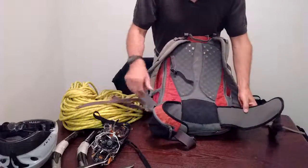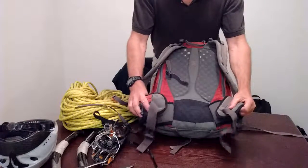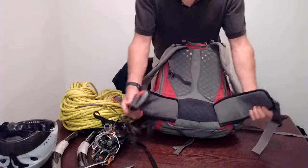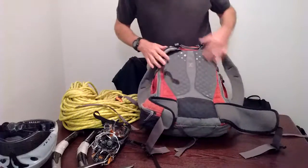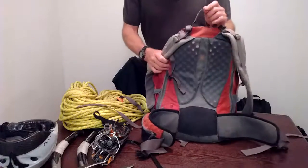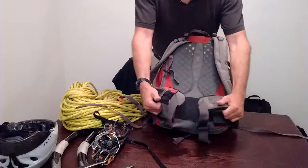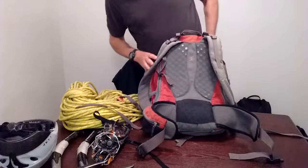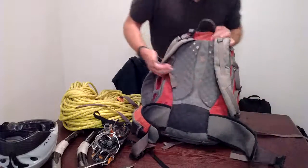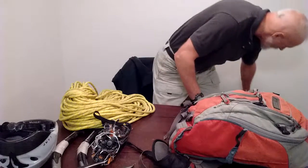The suspension is really great on this. So this waist belt, it's really nice and comfortable. It's not heavy and bulky at all. It wraps nicely around. So I've had a lot of weight in this. I've probably had 60 pounds in this at some point. And so this will wrap around and ride quite nicely relative to how you might expect with a small pack like this with 60 pounds.